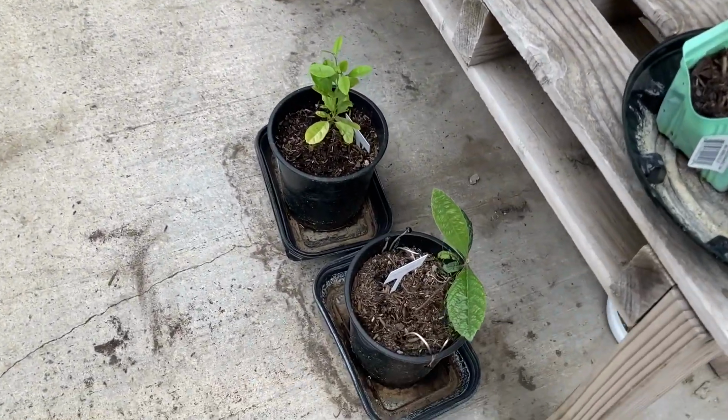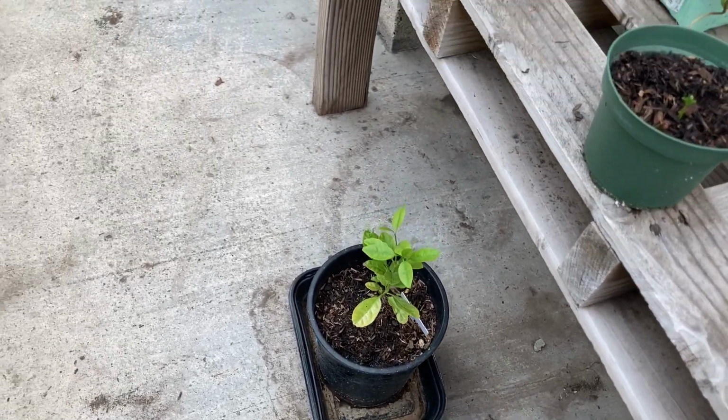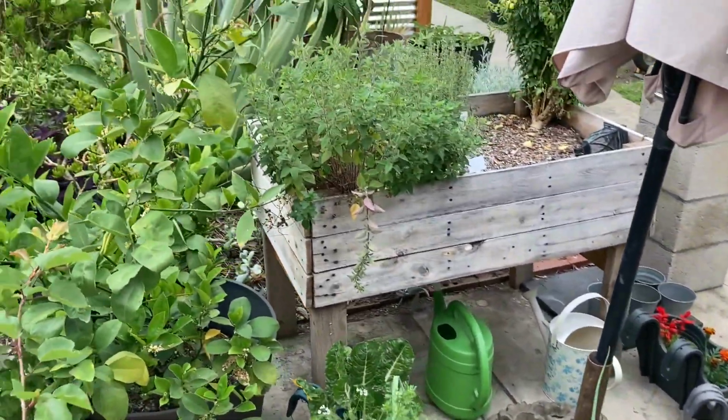I have my little loquat down here that I grew from seed, and my bear's lime that I got from Garden Zen, one of my Instagram sisters.